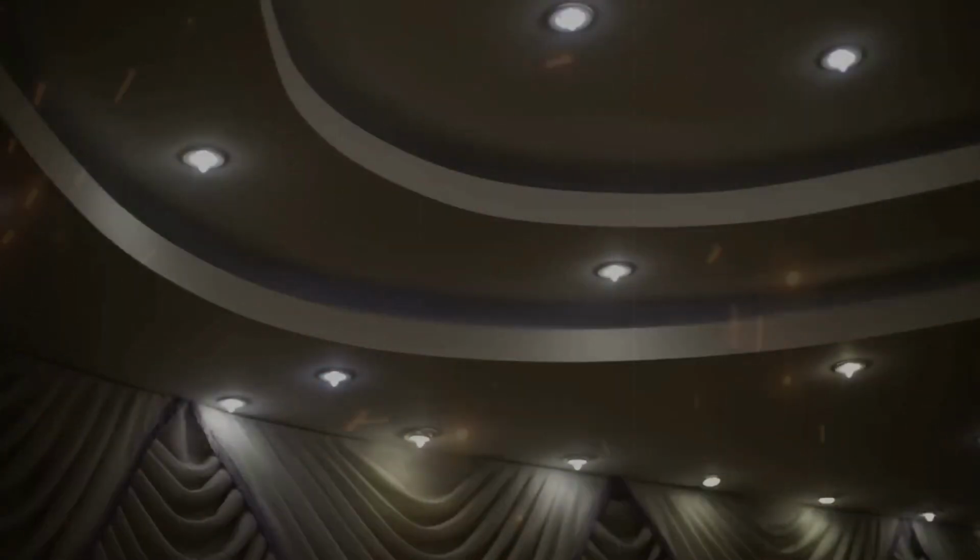In the kitchen, recessed lighting can provide the bright, focused light you need for cooking and food preparation, while also creating a warm, inviting atmosphere for dining and entertaining. With recessed lighting, the possibilities for creating ambiance and highlighting your home's best features are endless. Whether you're looking to create a cozy, intimate space or a bright, open one, recessed lighting can help you achieve your vision. It's a versatile, stylish, and practical lighting solution that can enhance any room in your home.